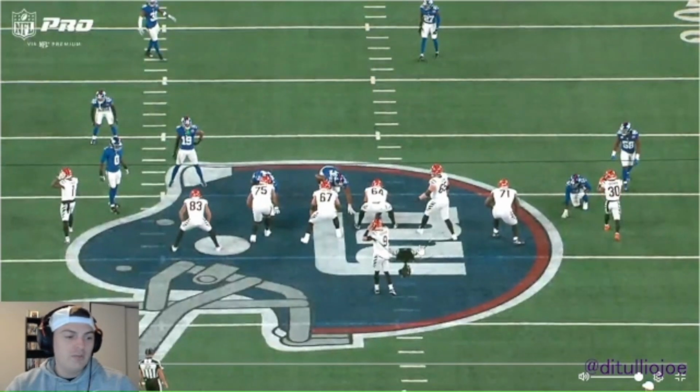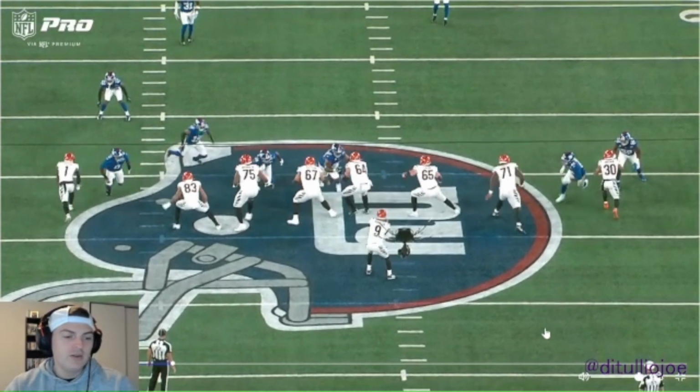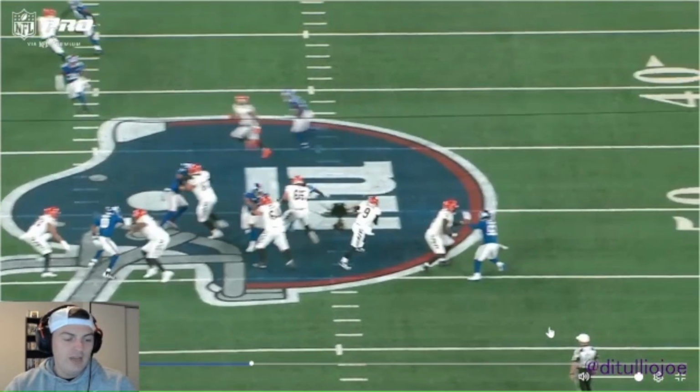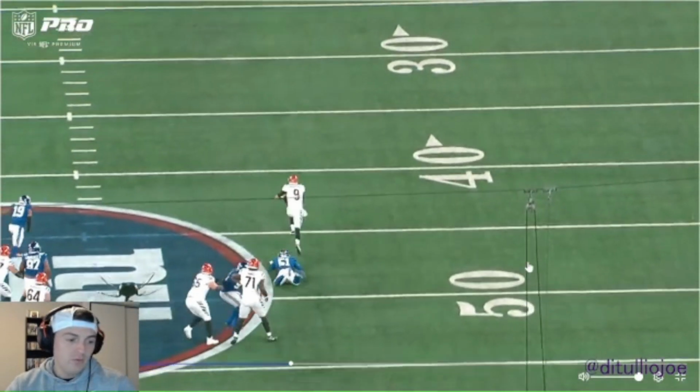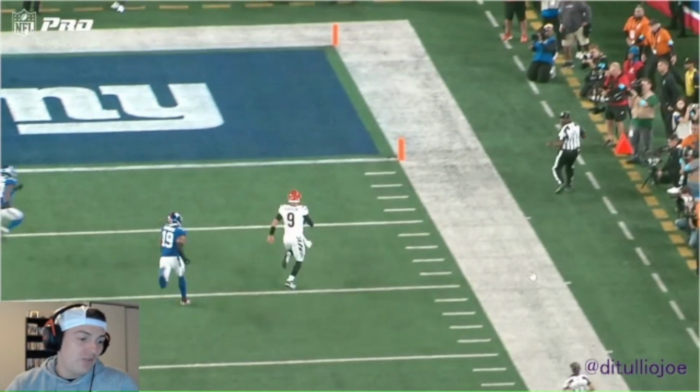We'll watch the end zone cam as well. So you can just see the middle and right of the field clear out here. And yeah, just too big of a hole not to pass up there. The defensive lineman almost gets to him, but he's able to get out of there with his athleticism and outrun some pretty good NFL athletes for the touchdown here.